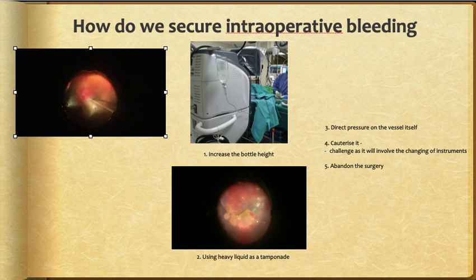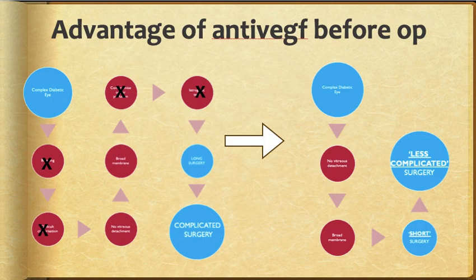So what happens is, frequently by the time we want to cauterize, there will be a pool of blood covering the bleeder site. So then it creates another cycle of rebleeding. Now, previously, before the era of anti-VEGF, before the heavy liquid, I still remember we do encounter cases whereby we just have to abandon the surgery because the bleeding was so profuse and we could not cauterize the vessel, or at the same time, we just can't proceed with the whole surgery.